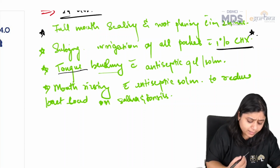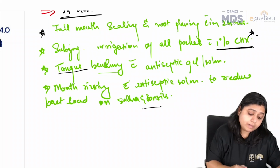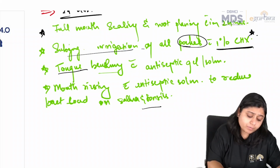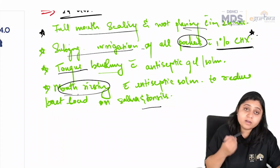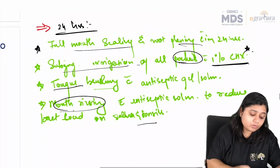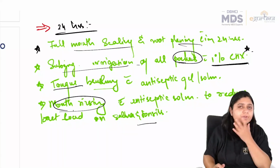Okay. Then with the help of mouth rinsing, we have covered the tonsils. With the help of subgingival irrigation, we have covered the pockets. Scaling and root planing, we have covered the teeth. Mouth rinsing, so we are covering the mucosa as well. So you must know that in 24 hours, quadrant wise we are doing everything.